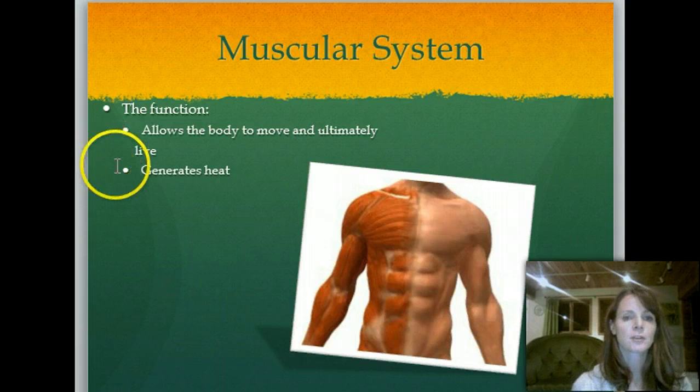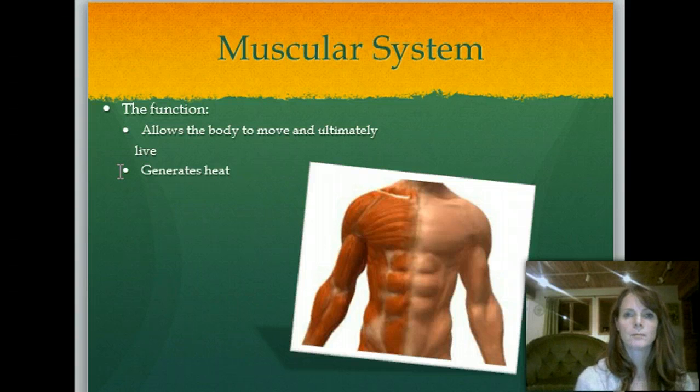Another thing that the muscular system does is generate heat. Anytime you are moving, you're contracting your muscles. All of the muscles that we can tell ourselves to move are called voluntary muscles. Those are all contracting, as well as the involuntary ones. And anytime you have this contraction that we're going to talk about, you have a generation of heat.